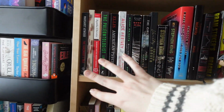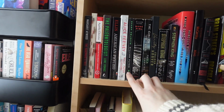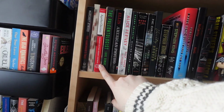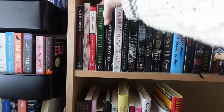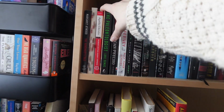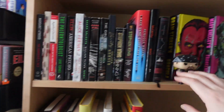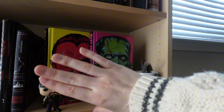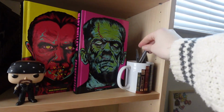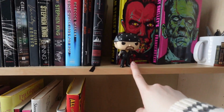And then this shelf is going to be the thriller, horror, mystery shelf. Most of these are Shane's anyways. So we have all of these. I like to keep this one front facing as well because I annotated it, so I like to see my annotations there. And then we have Shane's special copies of some of the classics, and then I have my annotation cup, and then his little Funko is sitting right there.